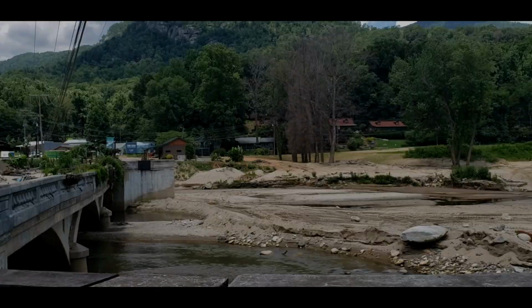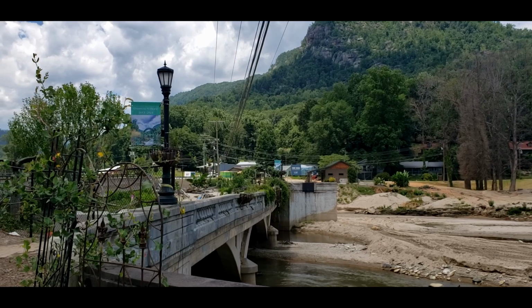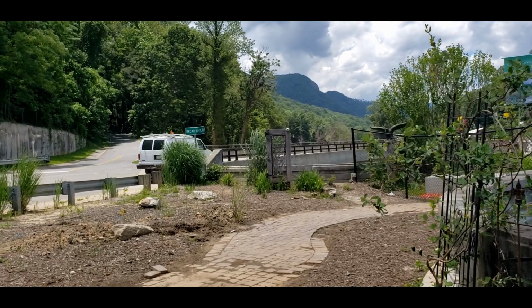I kept looking, trying to get the angle, figure out where they were, because I expected the main bridge over Highway 64 and the flowering bridge right next to it. And then I realized that from the angle they were showing, that was the bridge on 64, but the flowering bridge was gone.